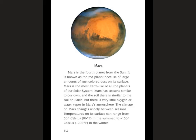The climate on Mars changes widely between seasons. Temperatures on its surface can range from 30 degrees Celsius or 86 degrees Fahrenheit in the summer to minus 130 degrees Celsius or minus 202 degrees Fahrenheit in the winter.